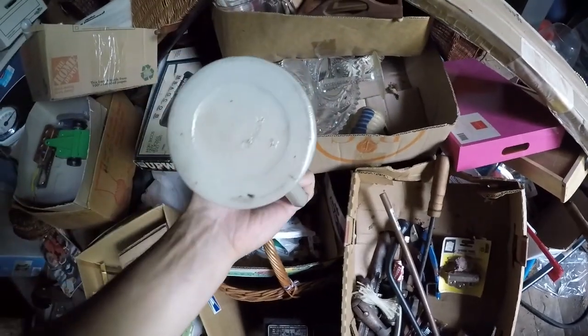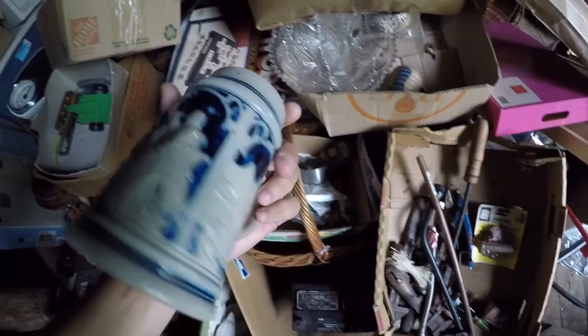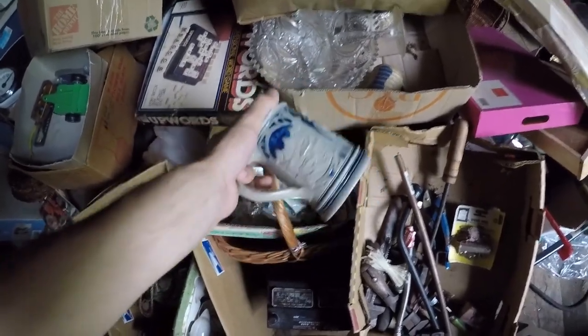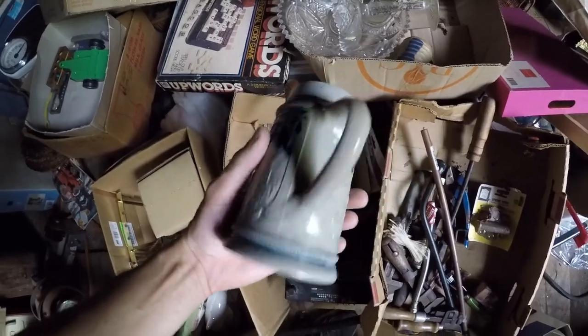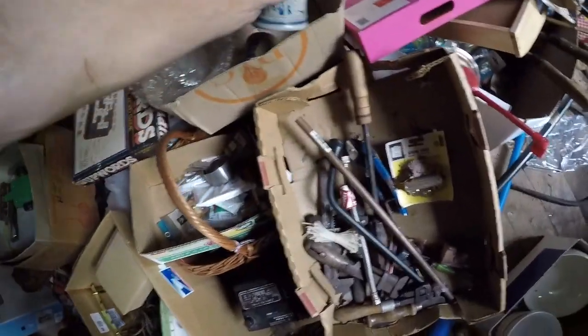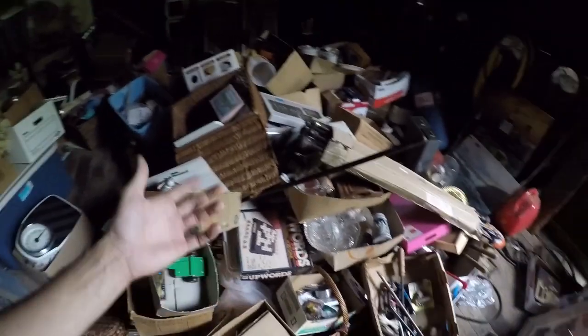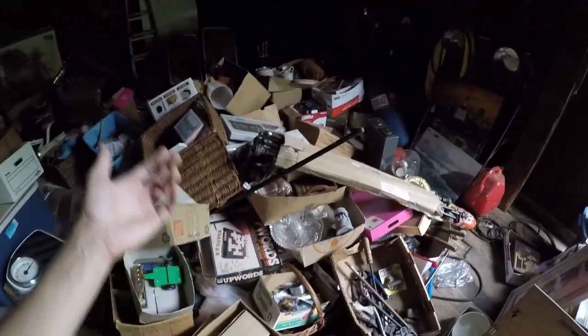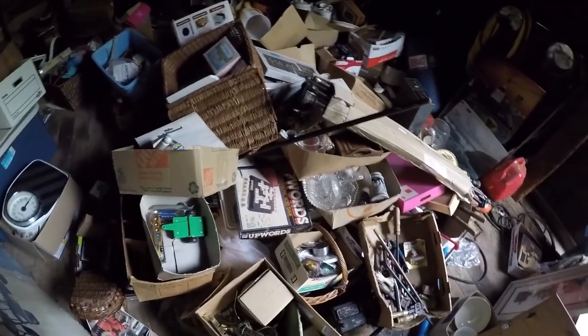Like this mug, there's a leaf inside, but I don't think anyone's going to buy it. I'll bring it tomorrow for the flea market, and I'll ask $1. If it doesn't sell, it's getting thrown out. That's what I'm trying to do with a lot of this stuff, because it reassures me that I didn't throw out a good piece because no one wanted it. It's garbage. So just try and go through this brick by brick.